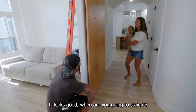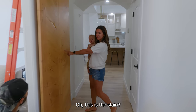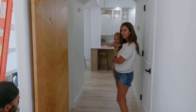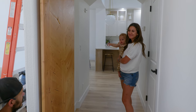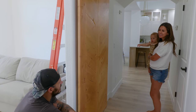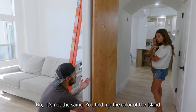What do you think? It's good. When are you gonna stain it? What do you mean? Oh, this is the stain? That's fruit wood. Yeah, but that's maple. This is Douglas fir. That's a completely different... You don't like it? I don't love it. You're kidding. Hon, this is the stuff you always go with. No, it's not the same.